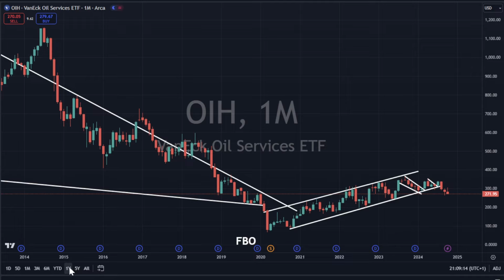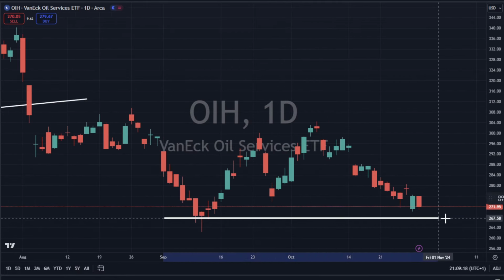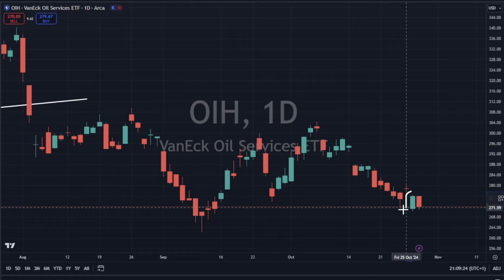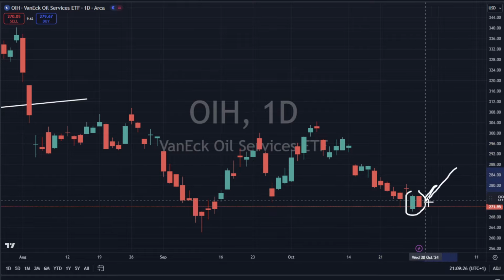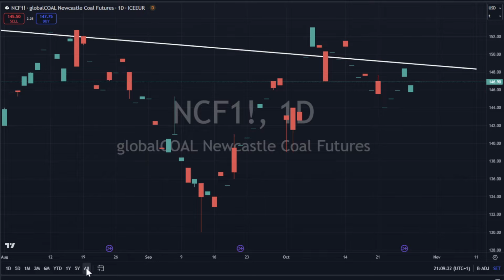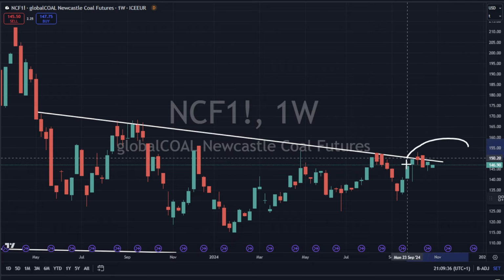OIH is down 1.44%, getting a little bit of selling pressure. We're not quite back to this support level yet, so we've just been leaking off down here. To me, it doesn't look all that bad. We've got a decent up day and a selling pressure day that wasn't as strong. It's still holding in there. Newcastle coal futures, still underneath resistance, trying to break on out, and I think it'll break at any point.